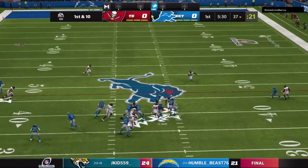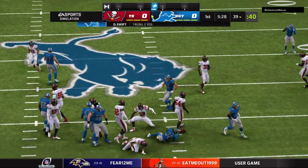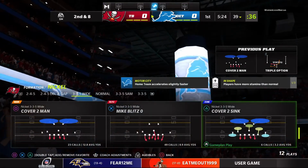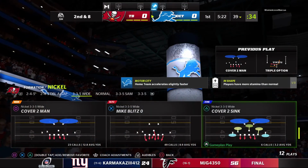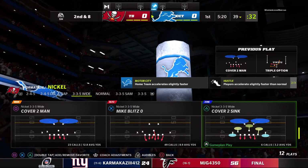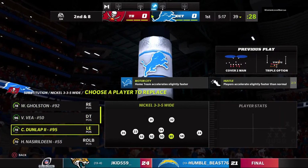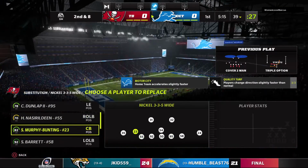On the option to give to Swift here. And he sneaks his way forward only for a couple here. Second down. You know, they always talk about playing great team defense, and that was an excellent example right there. Everyone on assignment, no one in the wrong spot, everyone filling their gaps.